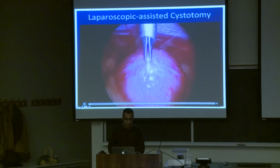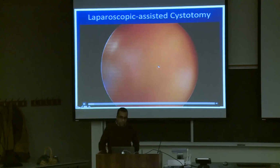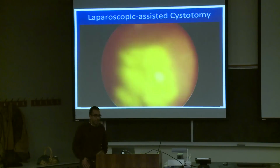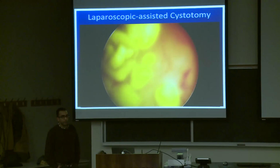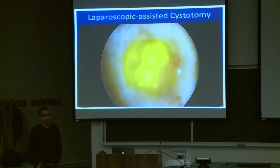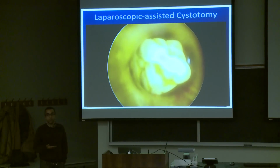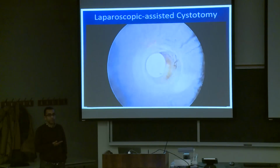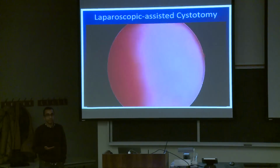So here's a view of the urinary bladder. We've pulled that out. We've sutured it. And now we've got our cannula and camera in the urinary bladder. And there's a view of all of these stones. I think the view that you get using laparoscopy, which is now essentially a cystoscope, so the scope is now in the urinary bladder, is impeccable, 1,000 times better than what we get with an open cystotomy.